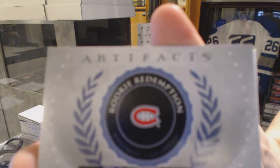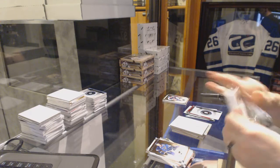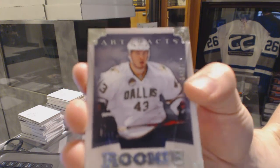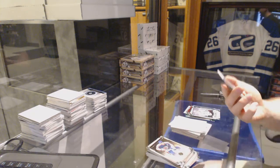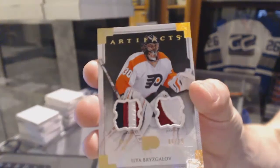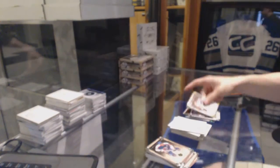Rookie redemption for the Montreal Canadiens, Michael Bournival. Rookie to $9.99 for the Dallas Stars, Jamie Oleksiak. And we've got a dual patch gold, numbered 6 of 15 for the Philadelphia Flyers, Ilya Bryzgalov. 6 of 15 for the Flyers, Ilya Bryzgalov.